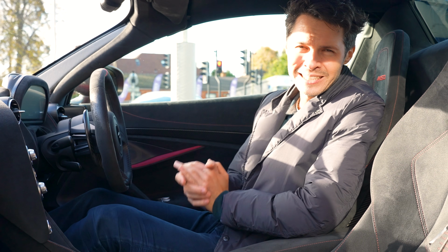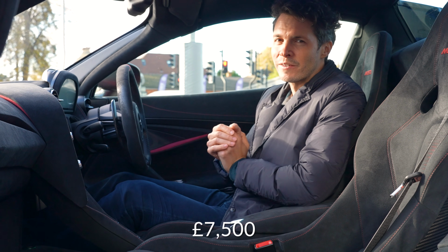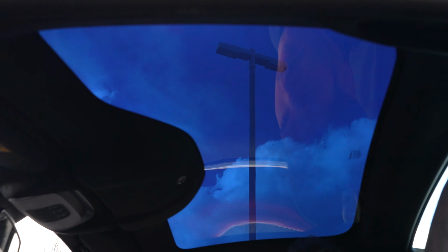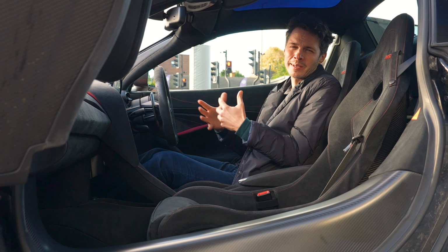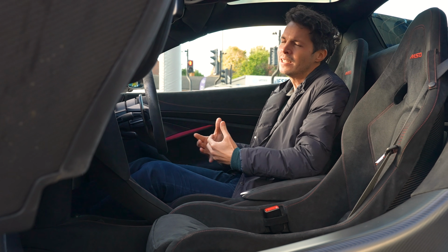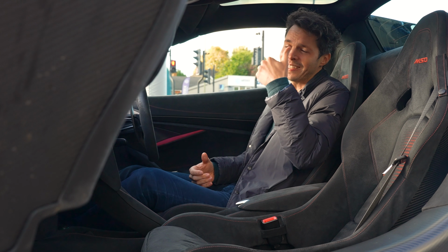So we're on to number 6 now, and this is the electrochromic panoramic roof, £7,500, and this basically gives the driver an option of having a clear glass roof or a blue tinted roof like this, which basically stops all the UV rays from coming through, which keeps the cabin a little bit cooler, but you can turn it completely clear as well, which just helps make the whole cabin feel a bit lighter and a bit more spacious. But of course, this being a Spider, you could take the entire roof off.